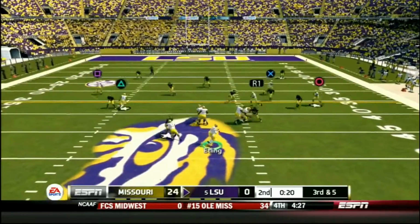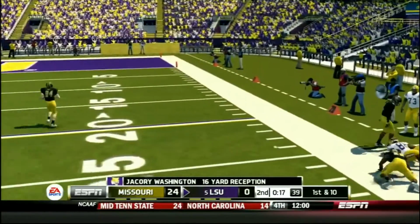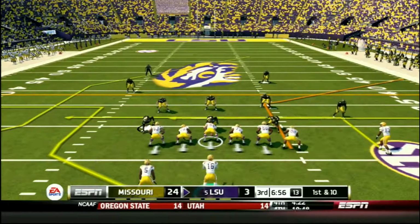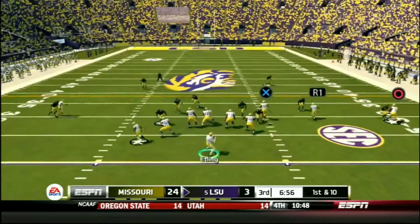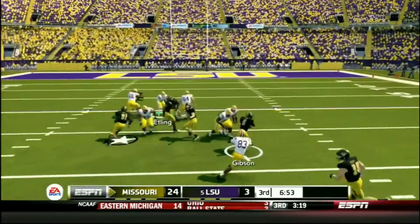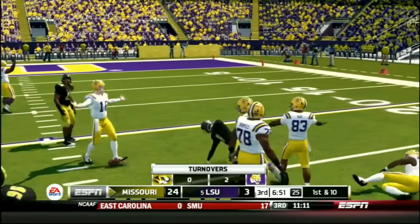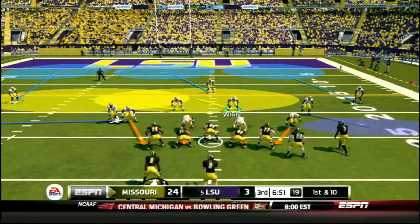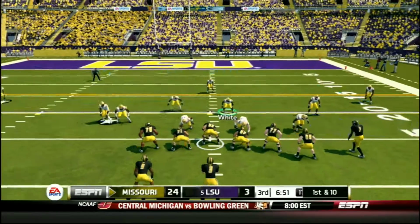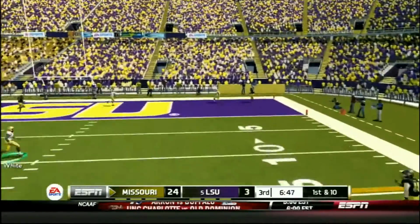So 3rd down and 5, Danny Etling throws it up to Ja'Cory Washington, who gets a gain of 16, but they couldn't get anything after that. And now 1st down and 10, Danny Etling throws it behind Russell Gage for another interception. That right there is a terrible start to the third quarter if you're wanting to try to get back into this game.